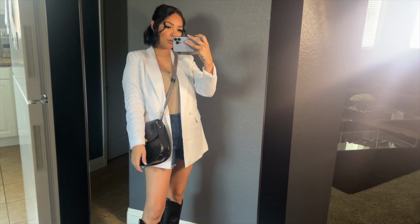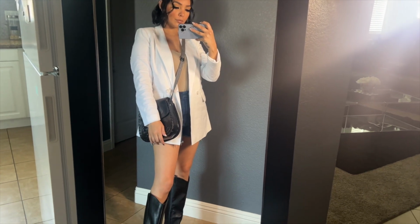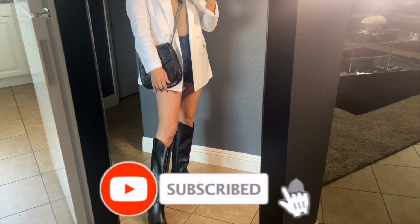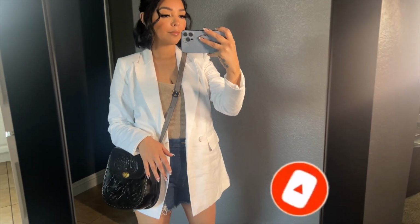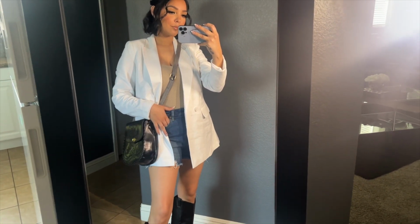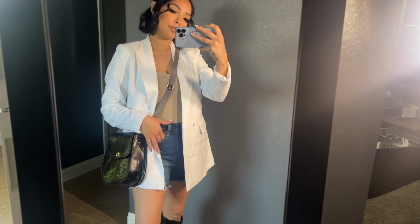And dolls, don't be afraid to experiment with different fabrics and textures to add more depth to the outfit. Depending on your mood, change up the shorts to a skirt. And this would be a perfect outfit for a day out with friends or a casual event.